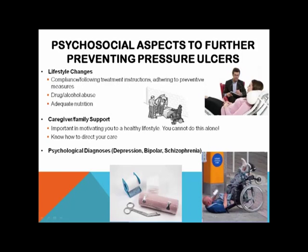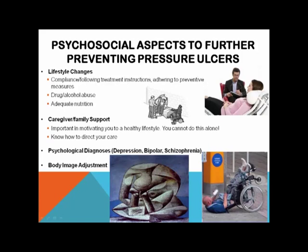Lastly, in some cases, you will be discharged with a colostomy bag or the anatomy of your body may be different after surgery with the presence of some scarring and skin discoloration. Some people may have difficulty adjusting to their new body image, and this can place them at high risk for developing a new pressure ulcer. Please talk to your doctor if this is the case.